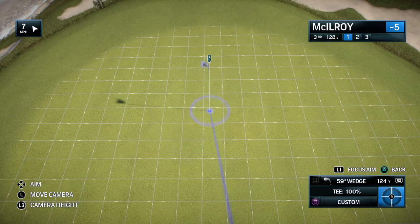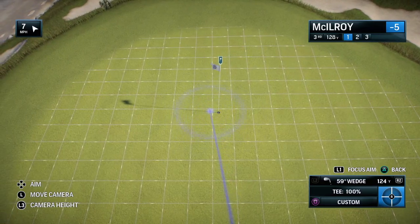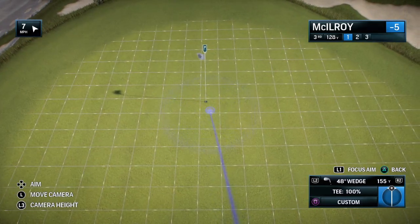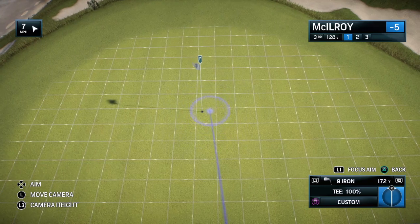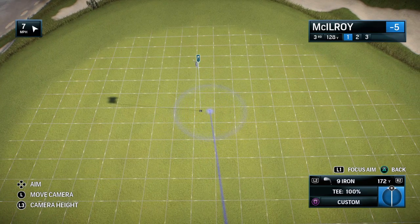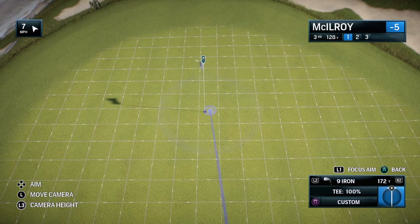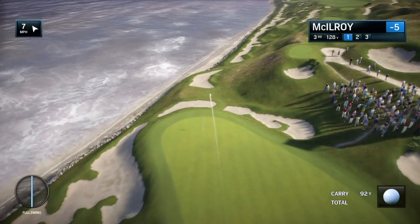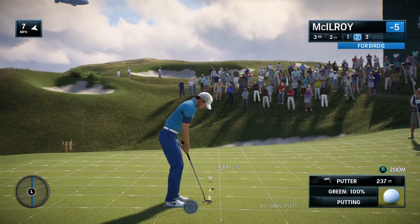Yeah, big green with lots of undulations, and it moves the ball from that right side towards the left, towards Lake Michigan. But club selection, important here. Appears to be what they call a commercial play. Very solid. Terrific golf shot. And now that for an easy birdie.